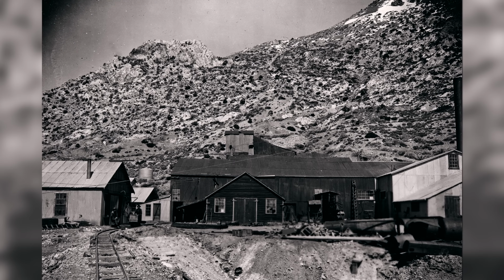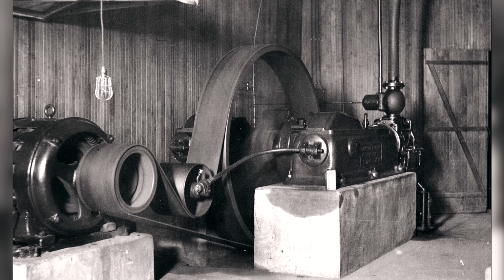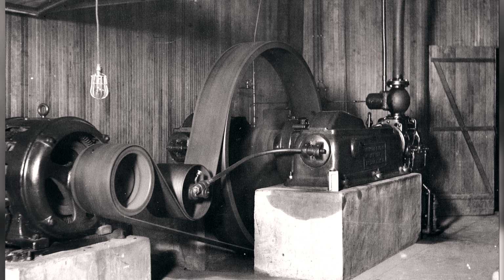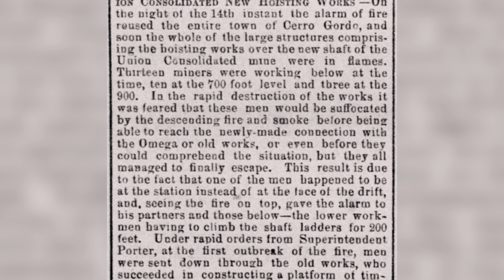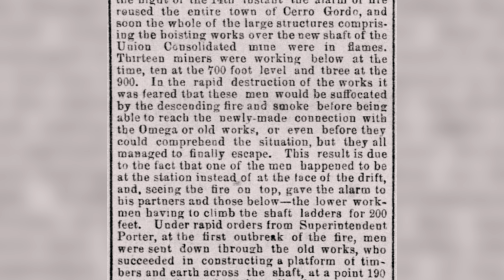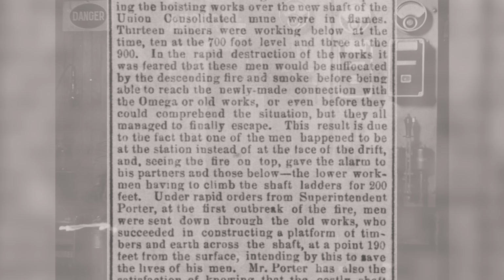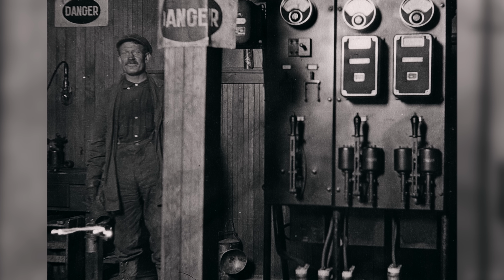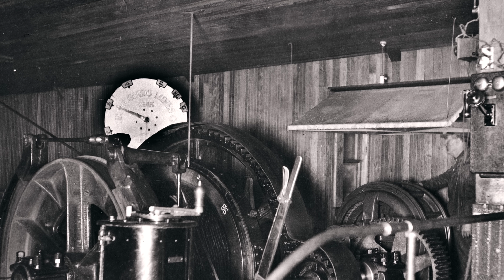And in the end, the entire hoist building was lost. There were 4 or 5 cabins that were lost. The office was lost, and 300 cords of wood were burnt too. But the shaft below the 200 and those 13 miners down there were saved. And the newspapers later said that if Porter hadn't been thinking so quickly, it could have been the whole town that was lost, plus those 13 miners down at the 900.